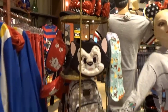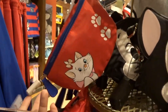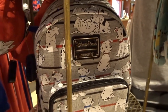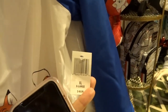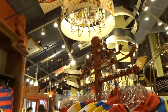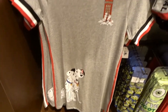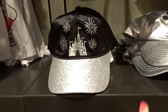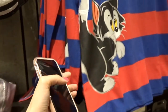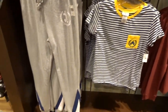Oh goodness, it's Figaro. It's a Figaro purse and a Marie fanny pack. Can you believe that? That is cute. Here's a Loungefly 101 Dalmatians backpack. Look at this, it's a Fox and the Hound windbreaker. Interesting, that is $50. My goodness, there's a 101 Dalmatians big t-shirt dress. Oh, Robin Hood. And a Cinderella sleeveless top. Some cute baseball caps. Oh, a Figaro long sleeve shirt. And there's Cleo. Interesting, kind of casual stuff, loungewear.